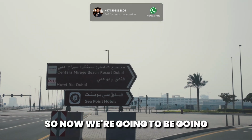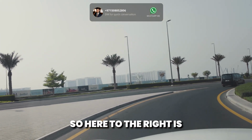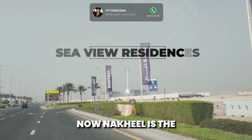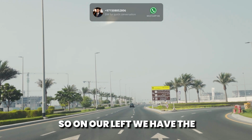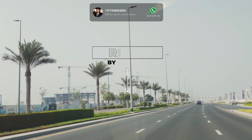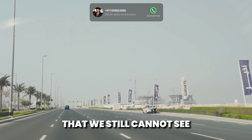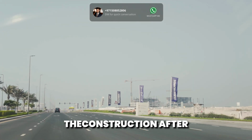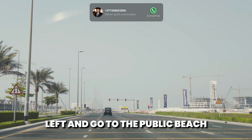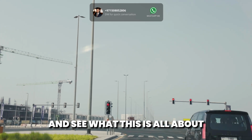So now we're going to be going to the beach first. Here to the right is actually a very nice project, Seaview Residences, that is being built. Now, Nakheel is the master developer, so on our left we have the Rixos Resort and Villas being built. And further out in the distance, we still cannot see the construction after these buildings. There's Bay Grove by Nakheel. Now we're going to turn left and go to the public beach and see what this is all about.